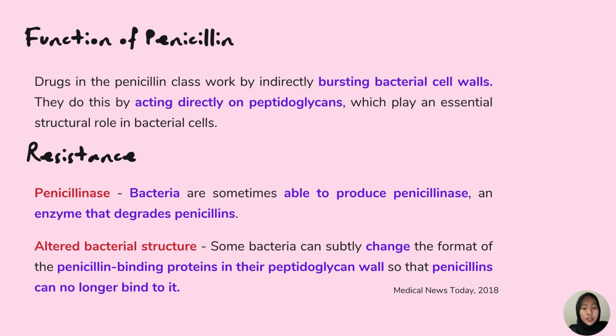There are several resistances to penicillin. Bacteria are sometimes able to produce penicillinase, an enzyme that degrades penicillins. And some bacteria can subtly change the format of the penicillin binding proteins in their peptidoglycan walls so that penicillins can no longer bind to it.